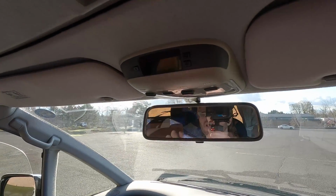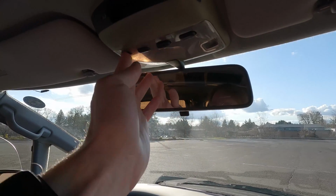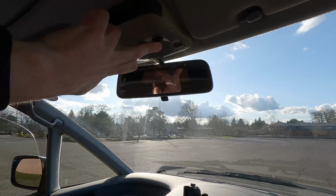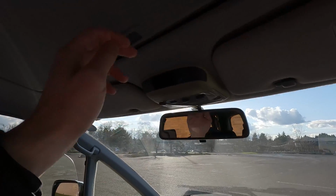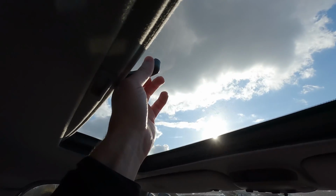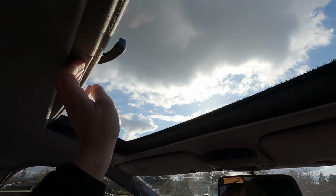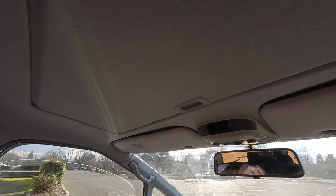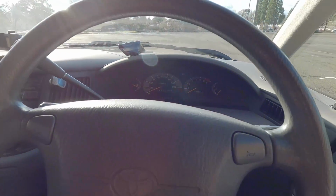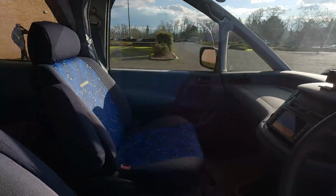Up above, you've got your clock and your various map lights and other things. This one appears to be out as far as I can tell. You've got a sunroof, manual sunroof in the front, which pulls and pops up. And you've got your power moonroof in the rear. All right, so that's kind of your driver's perspective. Let's look at the passenger side.